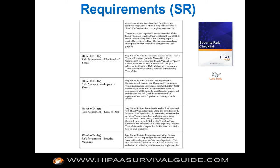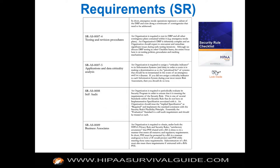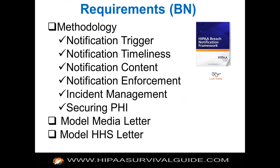This is what we do in our checklist. Obviously, this is just the summary of a checklist that we're looking at here. We'll look at a checklist item in a little bit that shows you that we are actually specifying how you go about complying with this particular requirement. So we don't need to dwell too much here.